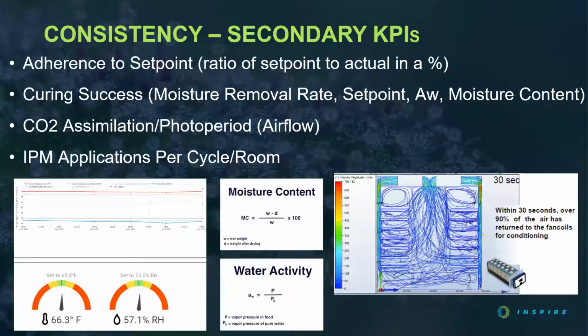Thanks, Durs. We talk about a lot of secondary KPIs for consistency: adherence to set point, curing success, CO2 again, IPM applications. And adherence to set point is something that every cultivator thinks about. We all have environmental control targets. We choose these targets for a reason. But what is the cost for operating outside those target ranges?